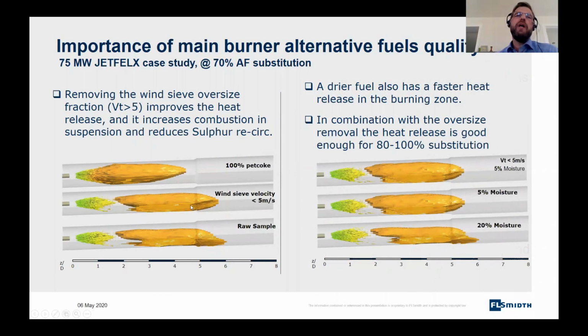And then what happens if we remove the heavy part by a wind sieve and only use the parts that have a wind sieve velocity less than 5 meters per second? In this case, much less fuel reaches the charge. In numbers, it's quite significant, maybe just a quarter as much of the fuel hitting the charge as in the raw sample. And again, here is also an example where you have the raw moisture content of 20% dried to 5%. It also makes the flame much hotter and much less of it reaches the charge before it's burned.